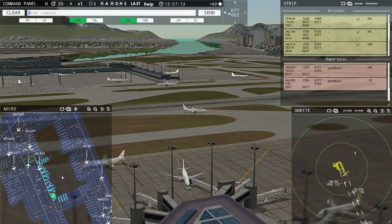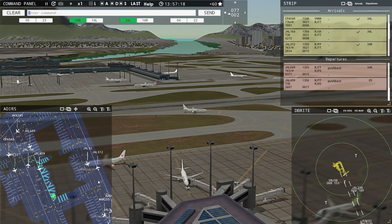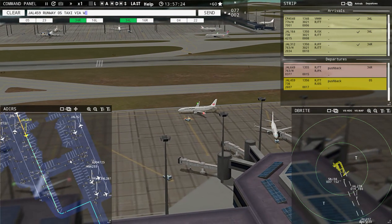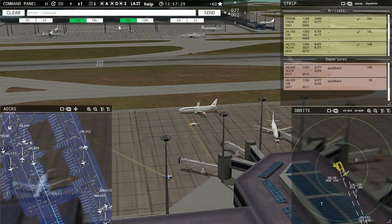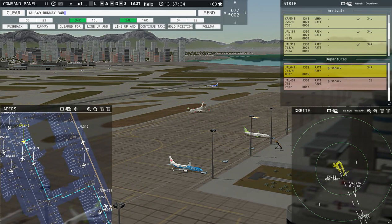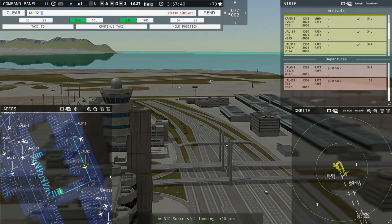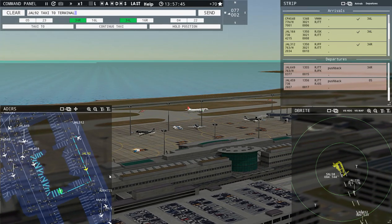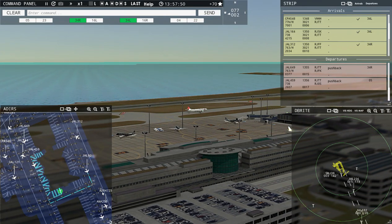Japan Air 164, taxi to the terminal via Whiskey. Taxi to terminal via Whiskey Japan Air 164. Ground, Japan Air 459er ready to taxi. Japan Air 459er, runway 05, taxi via Whiskey, Alpha Yankee Sierra. Runway 05 taxi via Whiskey Alpha Yankee Sierra Japan Air 459er. Japan Air 649er, runway 34 right, taxi via Whiskey, Hotel Echo. Runway 34 right taxi via Whiskey Hotel Echo Japan Air 649er. Japan Air 902, taxi to terminal via Golf Whiskey Hotel. Taxi to terminal via Golf Whiskey Hotel Japan Air 902.